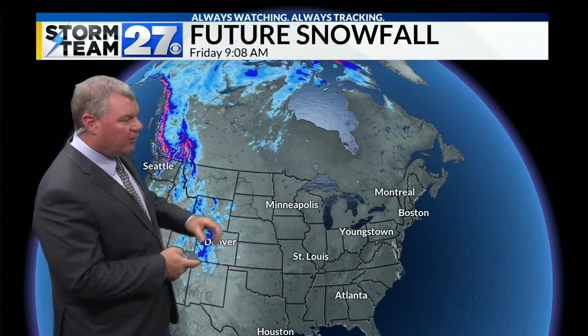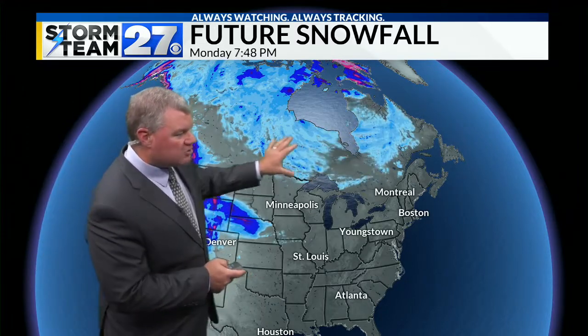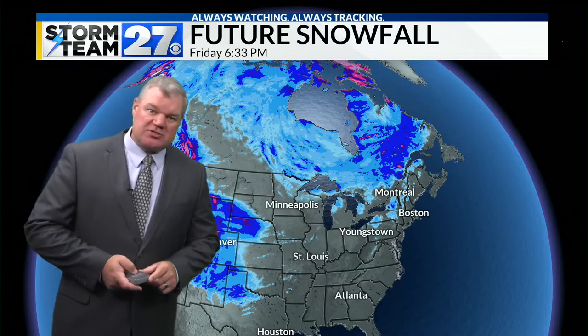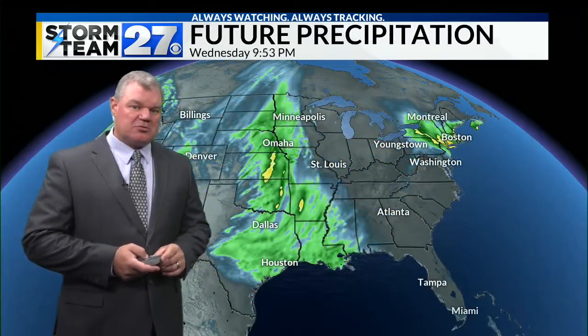Here's another model that also is showing that same trend of that cold air starting to lay down some blankets of snow, even into the Great Lakes, southeast of the Great Lakes here, as we head on into late next week and on into the following weekend as we start to turn these temperatures down. Now, one thing's for sure, it's not going to be dry.